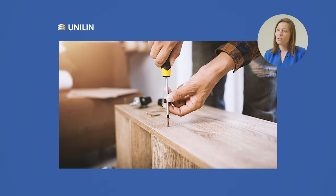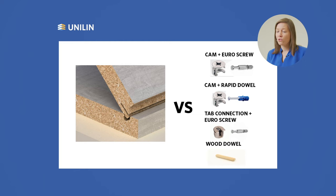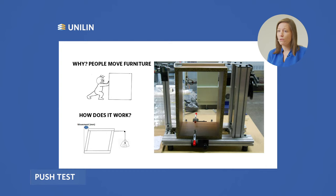Our technical team has conducted several tests in our R&D lab to make sure that our connection is very strong and reliable. We benchmarked our Uniclic connection with other connections, such as screws and dowels. We first tested the stability of a click furniture cabinet via the so-called push test. But how does the push test work? We analyze the diagonal movement of one side of the panel while we have put a weight of 5 kilograms on the opposite furniture panel.